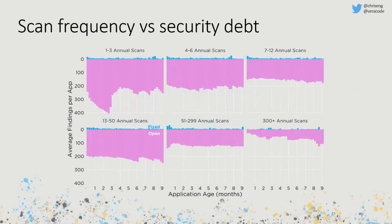We can also look at how scan frequency affects security debt. And so if you are scanning daily, 300 plus annual scans, you still do accrue a security debt. You don't accrue as much. You see it gets better and better as you get higher in your scan frequency. But it's clearly not a silver bullet, right? It doesn't make it go away. None of these things make it go away, but you don't accumulate nearly as much.